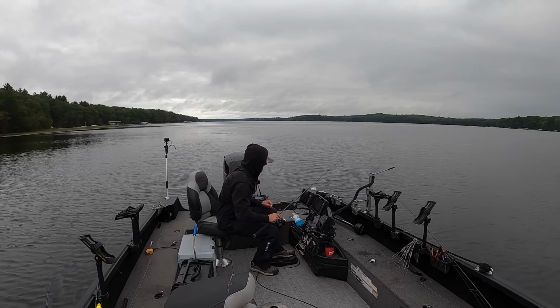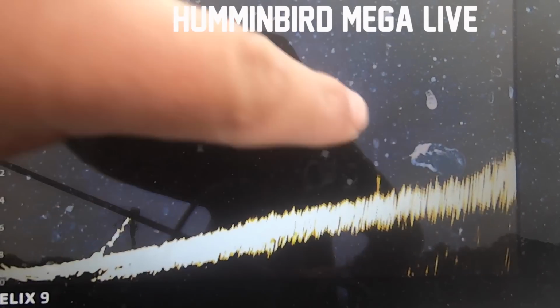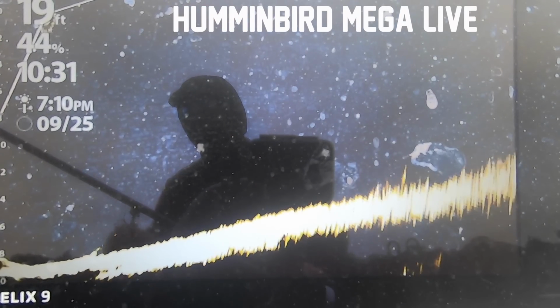So that weed edge is obviously off my right. Now I'm using two different things here. You can see the weeds kind of start right here. And these are like bluegills and stuff way up high. These might be nicer fish right there. But you can see the way my side imaging is set up, I'm holding that weed edge off my right there, then it's deeper water out to my left.